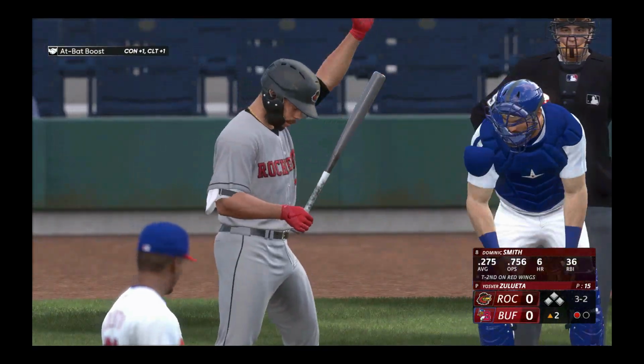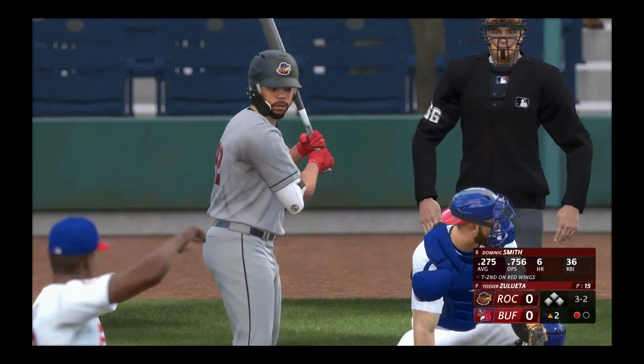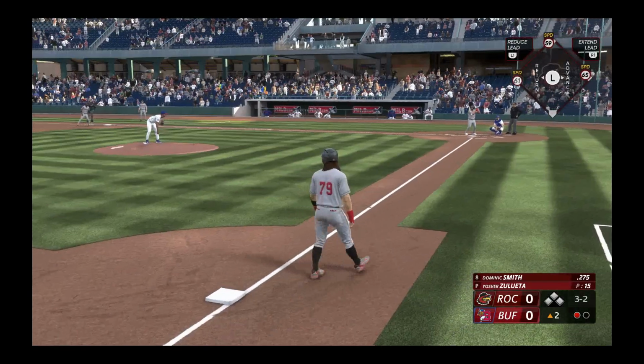Here we go. Bases are loaded, y'all. Got the job done right there. Here comes Dominique Smith. Second inning here. No score.